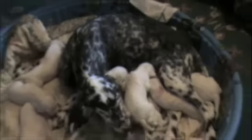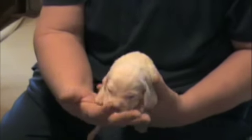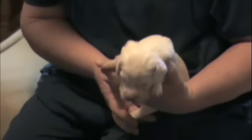Okay. Let's see, who else is finished eating? This is going to be a blue girl. She's got a lot of blue markings on her face. You're eating my finger. Yes, you are. You're eating my finger.